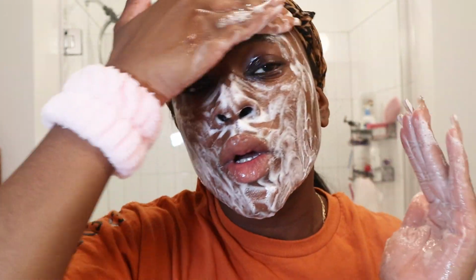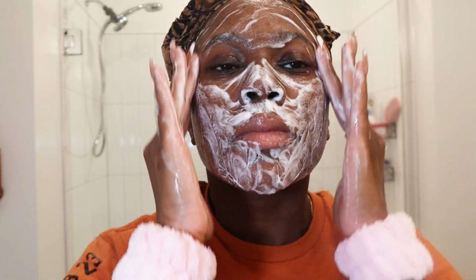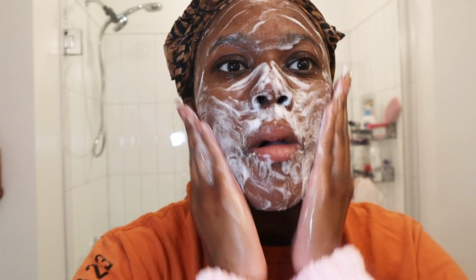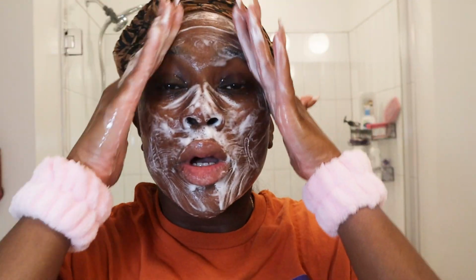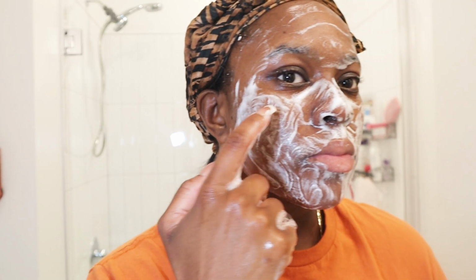I actually used way too much of this, so you'll notice there's a whole lot of suds going on. That was my first time using a pump version of it. I usually just have the little squeeze bottle, so forgive me. My eyes are actually burning because it is dripping down, like seeping into my eyes. Do not do what I do. Avoid your eye area.